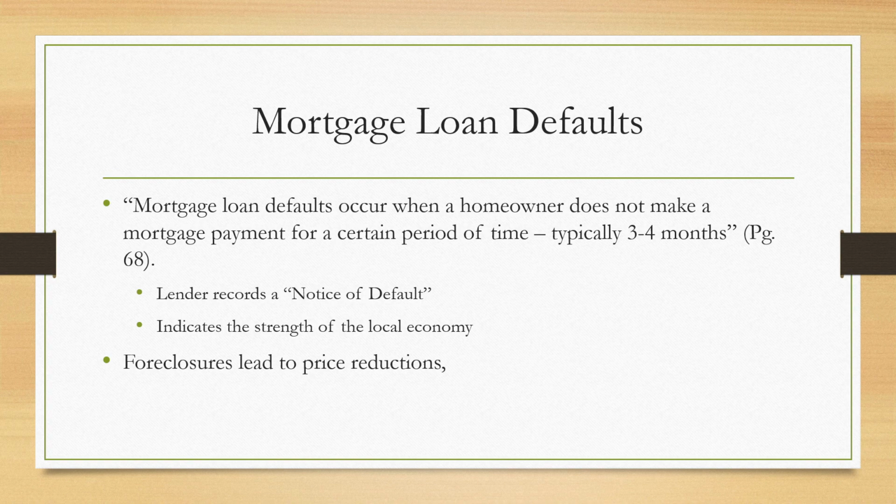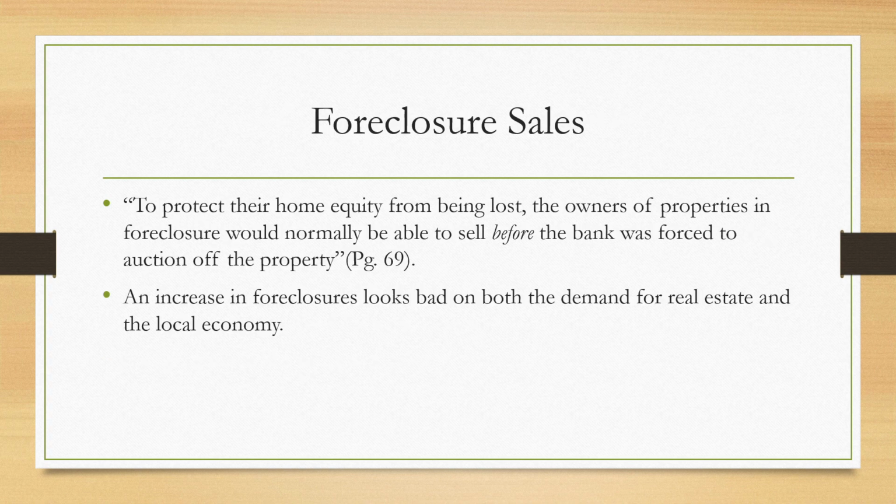It really gets down to the economy. Mortgage loan default can start because, for example, a major job supplier could leave, and now people are having difficulty making ends meet, which could then be the precursor to a decrease in the demand for real estate. At the end of the day, foreclosures will lead to price reductions, but the mortgage loan default is the tip of the iceberg, and they're not necessarily correlated. But when mortgage loans default, the likelihood of a foreclosure increases dramatically.